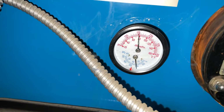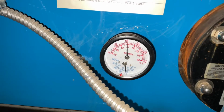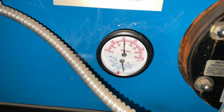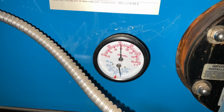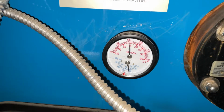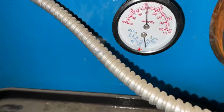I feel like if that wouldn't happen, obviously it would have shut off long ago, regardless if the thermostat's calling for heat or not. The only thing that should just keep running is the circulator pump until the thermostat's satisfied with the temperature. We're going almost 9 minutes and this thing's still running. Now it looks like it's going back up.